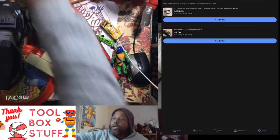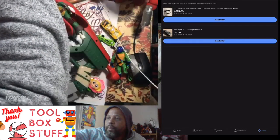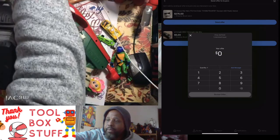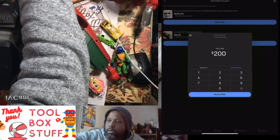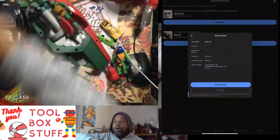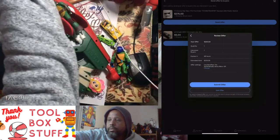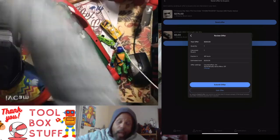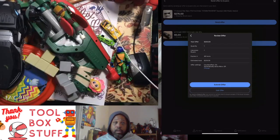Let's make some offers. So what do I offer for this helmet? I want it juicy. I want the person to know that this is like a $300 helmet. I want them to be like, I'm buying that helmet right now. $200. I'm giving them $75 off. Boom. Then I hit review offer, right? So he can make a counter offer, he could come back at $150. I'd probably take it. I'll take any amount of money for this helmet.